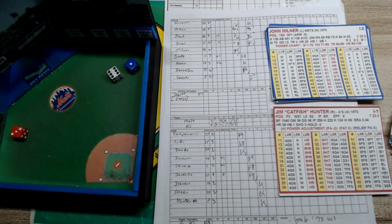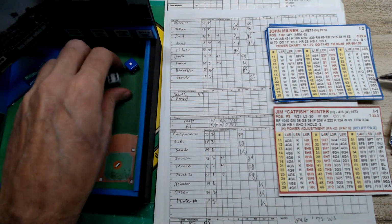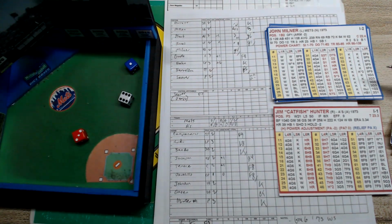Here's the pitch to John Milner. That'll be a 3 and a 61. And a 361 will be a ground out to the first baseman. And a 9. I believe that still is a ground out.